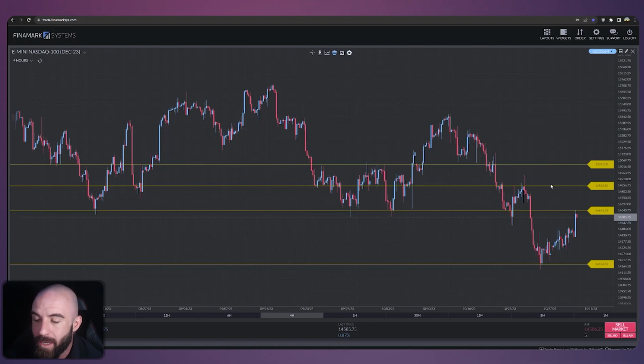Now, if we do break above that 14640, we have 2 areas above it. One is at 14850, a higher area of resistance that gave the market the strength it needed to break that 14660 as support. And then above it even further, we have 15040. This is a higher area of resistance that could definitely spell some troubles for the buyers.